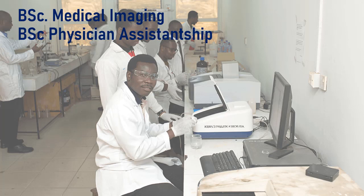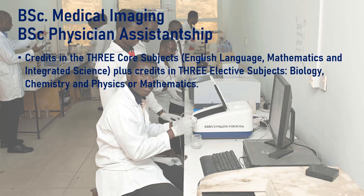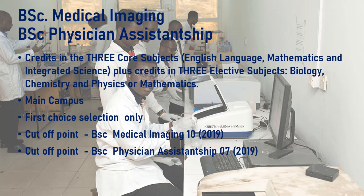Bachelor of Science, Medical Imaging and Bachelor of Science, Physician Assistantship. And the entry requirement for these 2 programs is that you must have credit passes at least grade C6 in your core subjects such as English language, core mathematics, and integrated science, as well as 3 elective subjects such as biology, chemistry, and either physics or mathematics. These programs are available on the main campus and it's a first choice selection only.